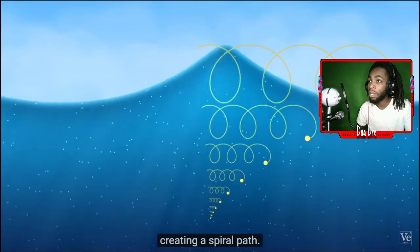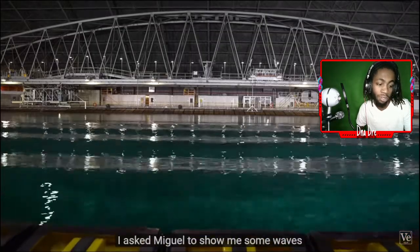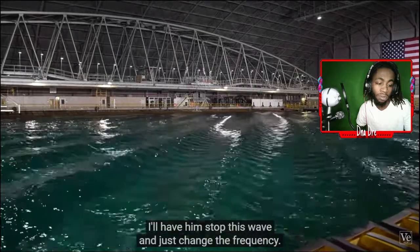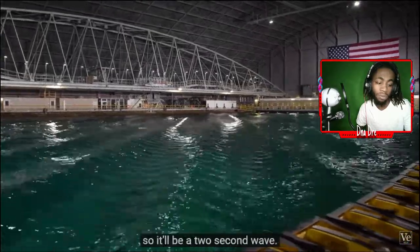This place is perfect for observing properties of different waves. I asked Miguel to show me some waves with different frequencies but the same amplitude. So what I'll have them do now is stop this wave and change the frequency. Because we're at 0.6, we'll go to 0.5, so it'll be a 2-second wave.